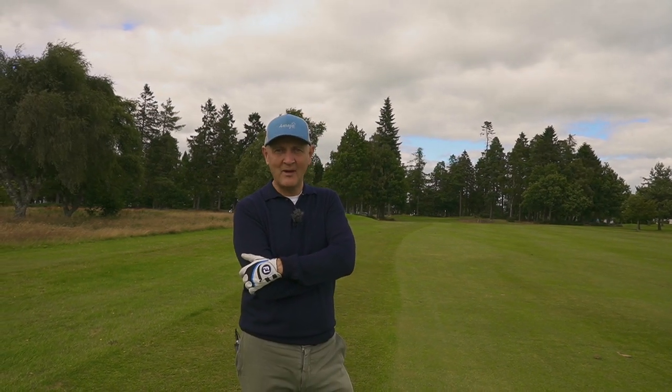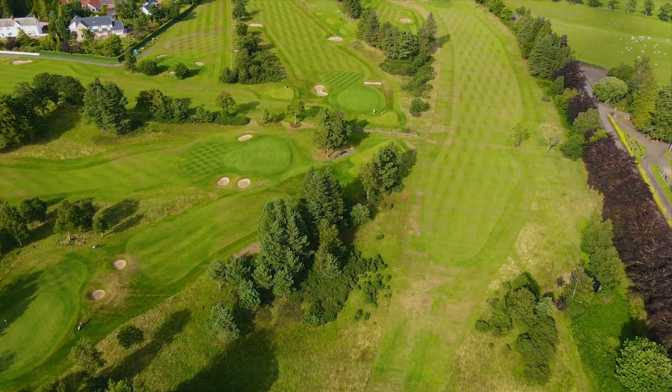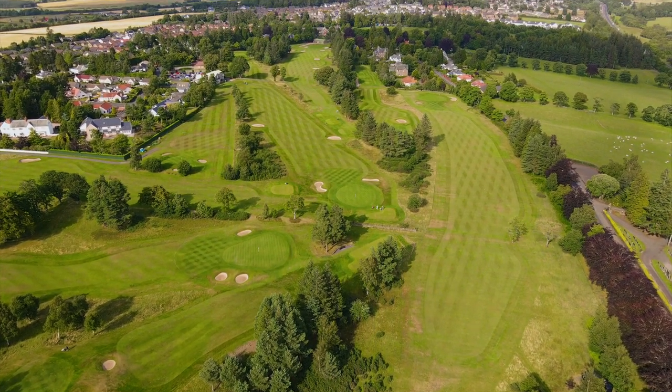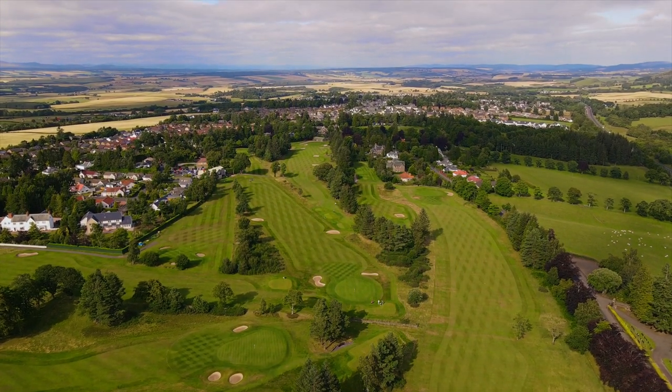Changes significantly, like I said, after a hole sort of from 5 onwards into very much tree lined, gets a lot tighter. And again, we've just spent series 1 and 2 very much predominantly on links courses on the coastline, come inland, and it just shows that Scotland's got a fair bit to offer in terms of its choice and type of golf course that you can play over here.